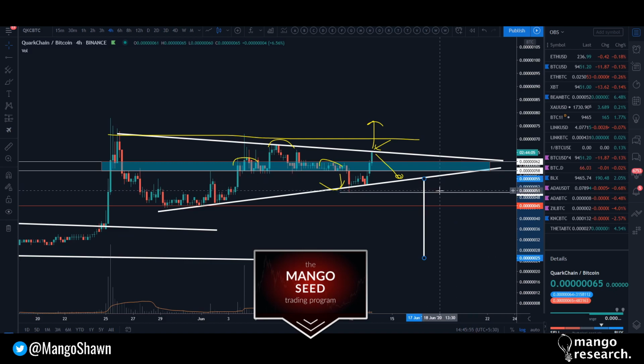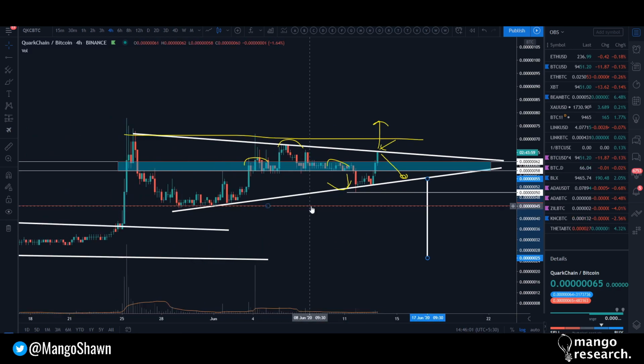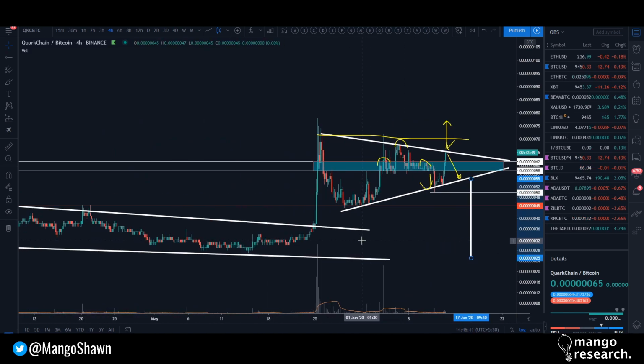So I'll be looking to get out of this very quickly as soon as it goes wrong on me. And we don't even want to see a candle close. A wick underneath 50 Satoshi is going to be a big warning sign. Any candle closes underneath 44 Satoshi, and that's it. This trend is done, and we're likely coming all the way down to around 24 Satoshi. So be very careful, guys.